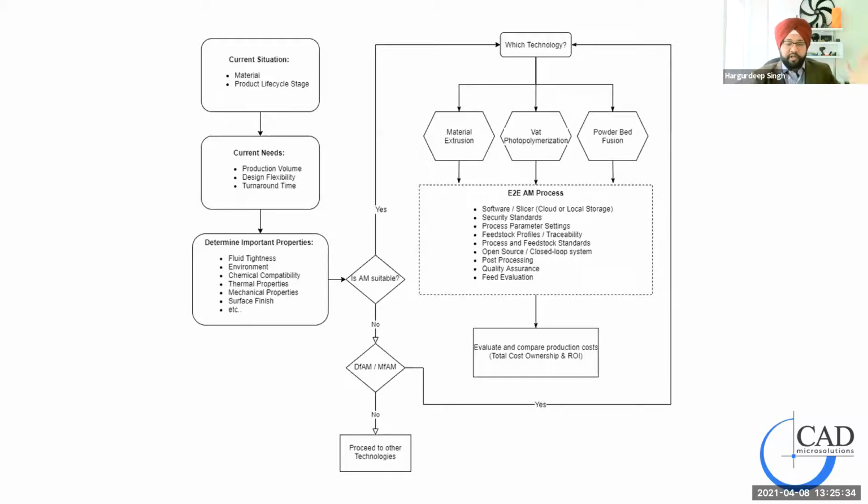Here's how I make my part today. I need to make a similar or better part. How do I get that? So we have to really dig deep into what their current need is, what the important properties are for that particular application, and is that suited for additive manufacturing? Now, in many cases, we go straight from understanding those requirements to lining up the right additive technology. But it's important to have that background first.